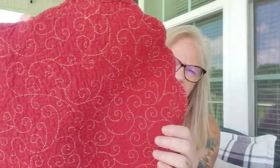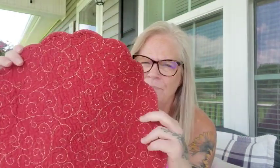I got this for $1, and it's pretty much a placemat, but I thought it would be really good on the table at Christmas time because it's really pretty. It's like red and cream color. It's going to look really, really good at Christmas time, I think, on the table. So I got that for $1. What I paid for this stuff at Peddler's Mall was basically yard sale prices.